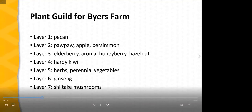My first layer, the canopy layer, will be pecans. Layer number 2, the understory trees, those trees of smaller stature, will include pawpaw, apple, and persimmon. The third layer, the woody shrubs, will include elderberry, aronia, honeyberry, and hazelnut. The fourth layer, the vines, will include hardy kiwi. The fifth layer will include herbs and perennial vegetables among the herbaceous perennials. I'm interested in trying my hand at ginseng for a root crop. And the seventh layer, the layer of fungi, will include shiitake mushrooms. Let's take a look at a number of these different plants that I plan to include in my plant guild.